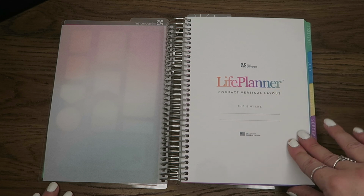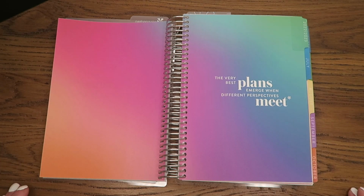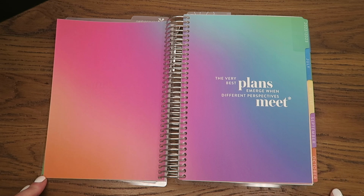This is my favourite colourway that they've ever done in any of the planners. And again, as we come over to this page, it continues throughout and I just love it so much. It's not just the actual colours, but I just love the ombre effect in general. It's just perfect for me. And they do have the quotes, which I do sometimes find a little cheesy, I cannot deny. I could do without the quotes personally, or for them to just be a little bit less cheesy.